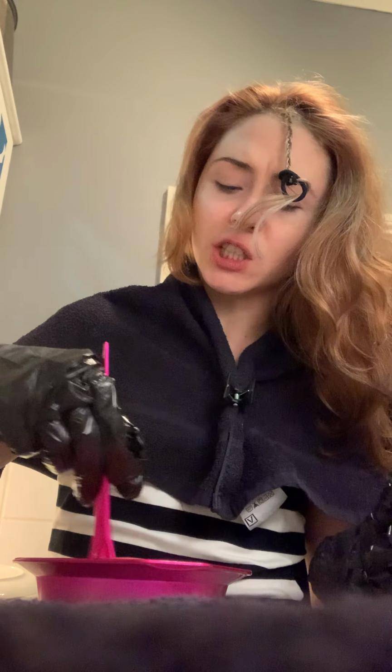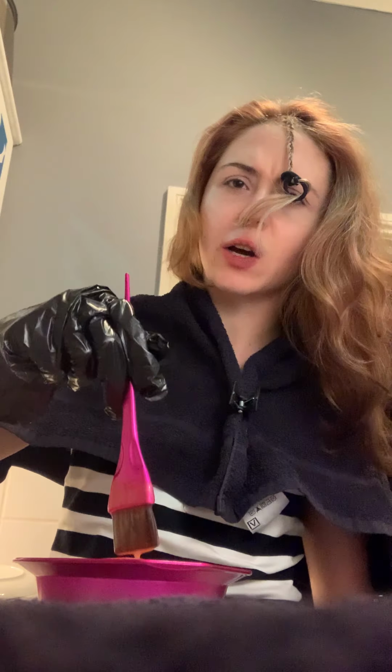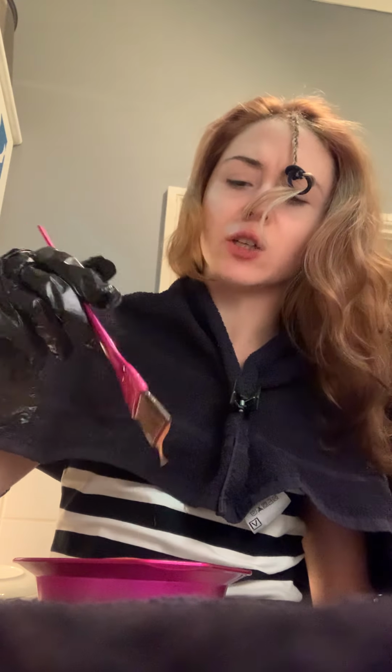Leave that alone, please. This is quite a big bowl. Let me show you the colour of this. When you stir, don't stir really aggressively. You want to pat it down and get all the lumps out. This ain't got bleach, we ain't messing with no bleach powder here, but you want to mix this in well.